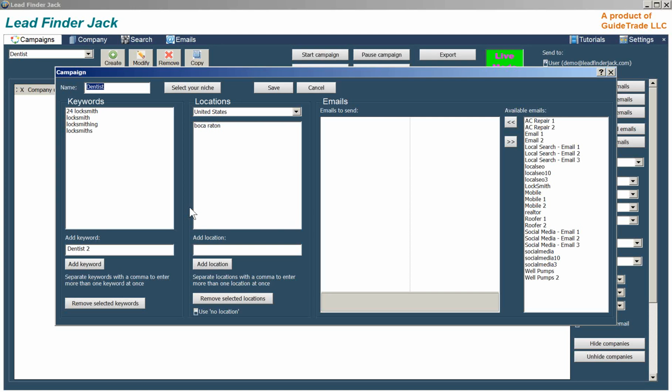If you do the city and state, it's more accurate, so you will have more accurate results. If we can pick niches, can we just add our own keywords? Yes, you can. So if this is your keywords list and you say I want another keyword, mine keyword, and I press add, then that keyword is added.